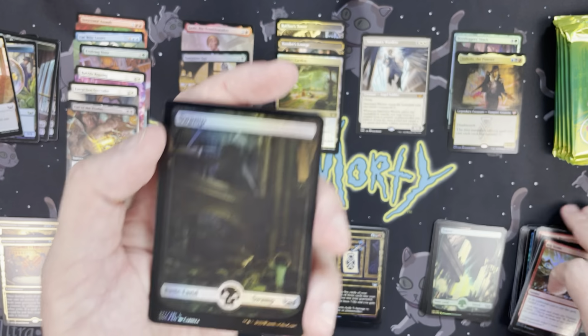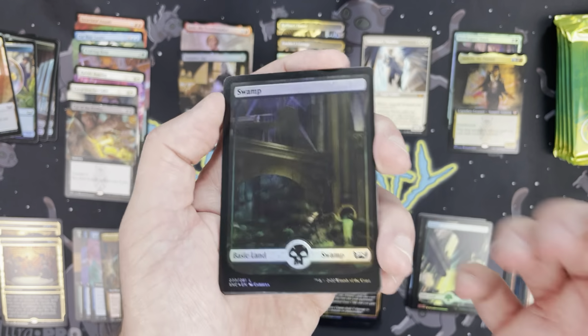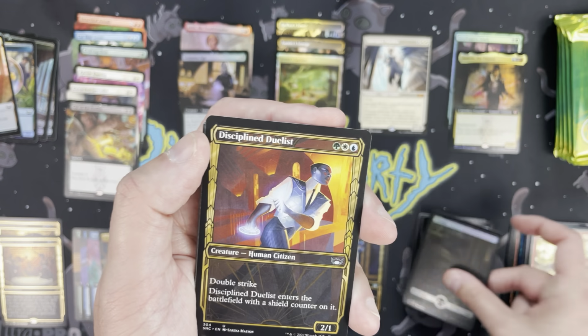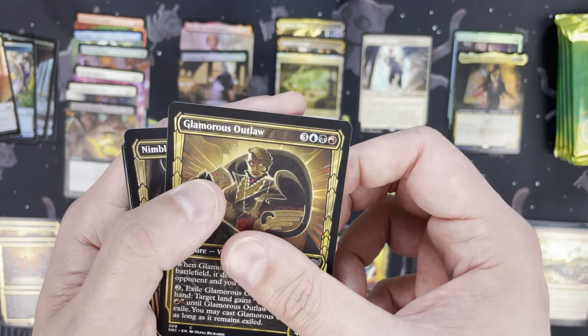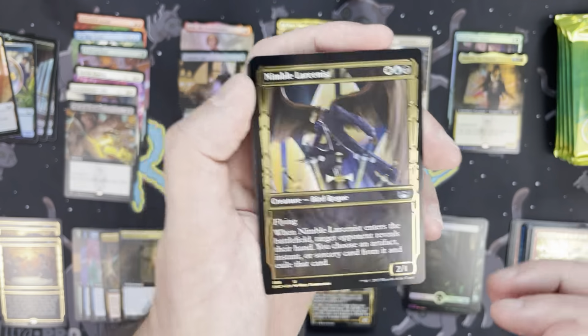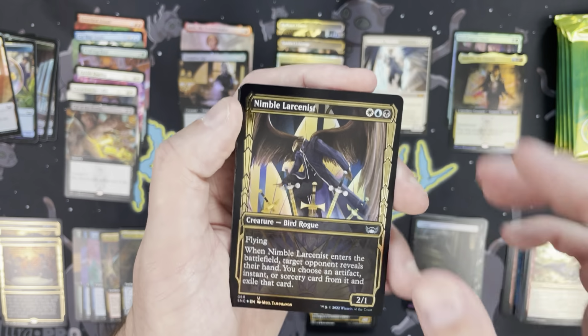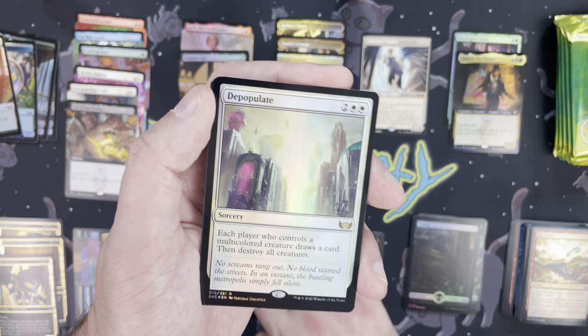All right. I wish this swamp wasn't so dark. It's probably cool looking. I don't know. If I could see the card, it'd be great. There's our full art land there. We've got Glamorous Outlaw. Nimble Larcenist. This is in that gilded foil right there. You can kind of see it looks a little bit raised as an uncommon gilded foil. Very nice. Depopulate as a pack foil.